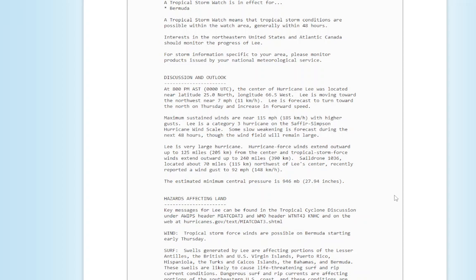can be fortunate of. But the wind field is very large, and this is the problem. Lee is a very large hurricane. Look at this. Hurricane force winds extend outward up to 125 miles from the center, and tropical storm force winds extend out up to 240 miles from the center. So while the storm is not a big Category 4, all the energy is going over a wider area, and this is going to be a big problem for high surf.